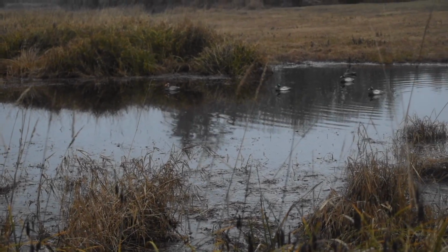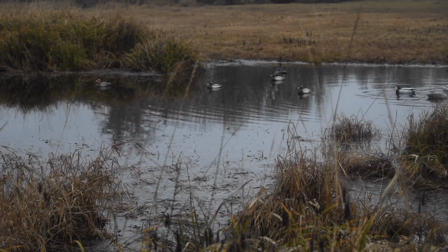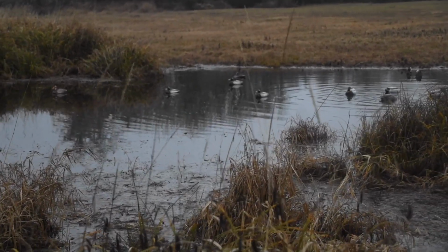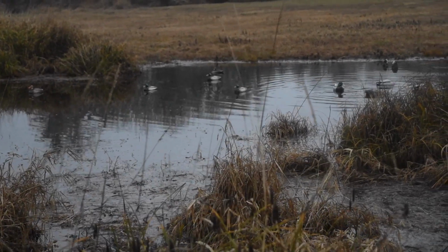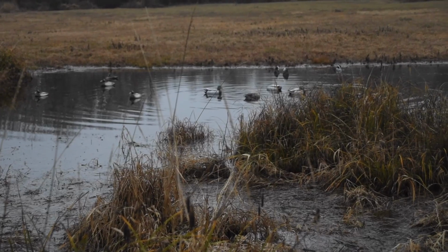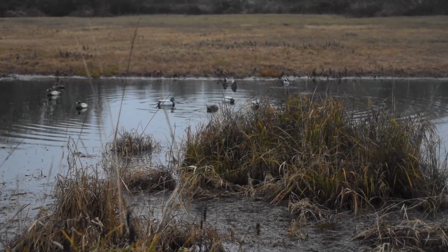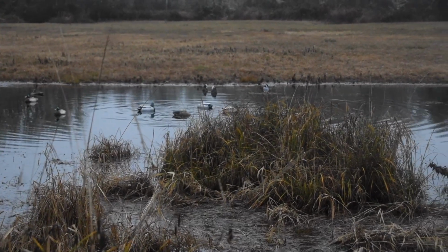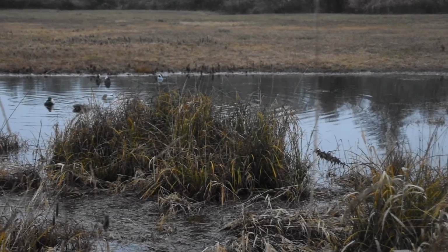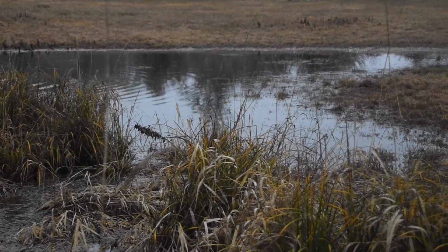We were using featherlight blow-up ducks because they move really, really gently. They move really easily in the gentlest breeze. Nick's got the jerk string going there to add the ripples. We got some feeder butts over there. We were considering just adding that first dead mallard to the decoy spread too, for a bit of realism, these late season birds.